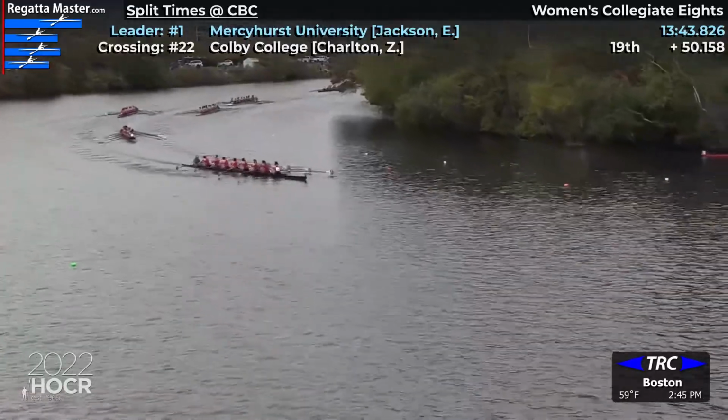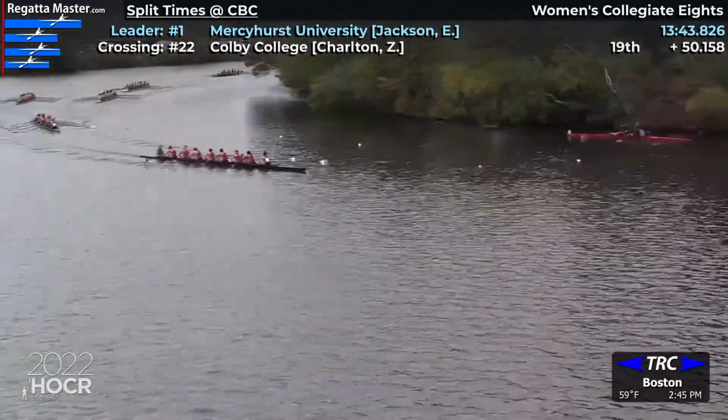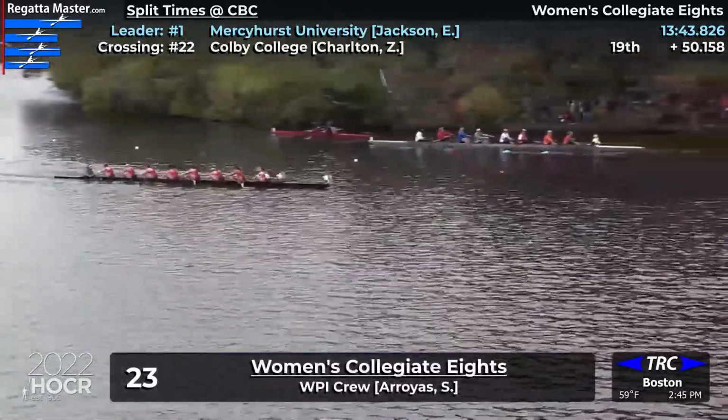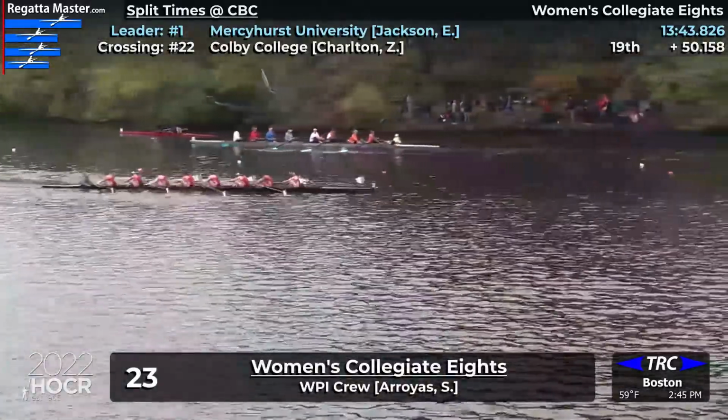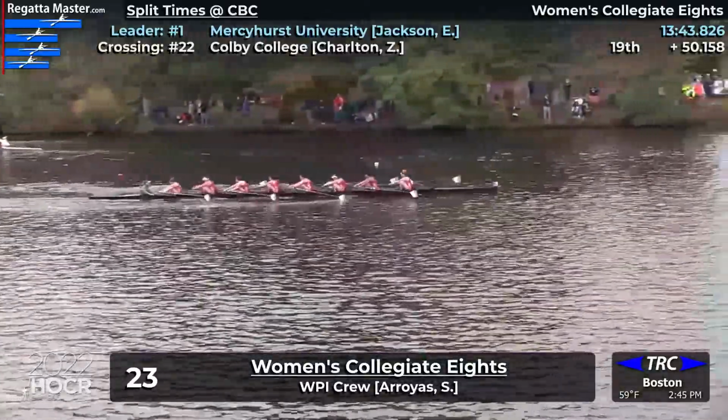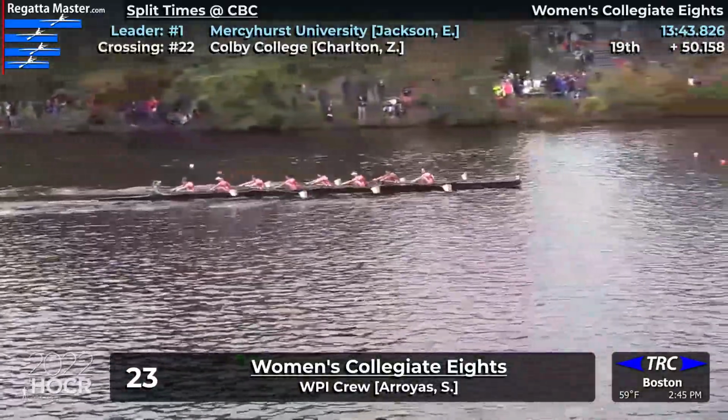Now, this is hull number 20, bow number 23, WPI, from Worcester, from Lake Quinsigamon, back racing again. This must be their B boat behind them with a bit higher cadence, a little more aggression.